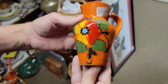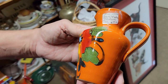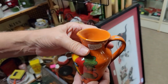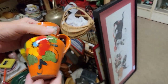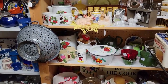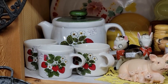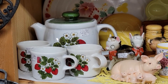Isn't this pretty? Yeah, small picture. Made in Italy. Gorgeous. Yeah, but the fronts are so colorful. That's nice. Very attractive. I have the Hall strawberry pieces. No mugs, but I do have the canister set and the teapot.